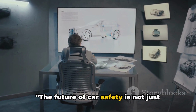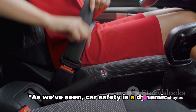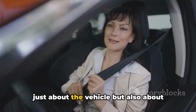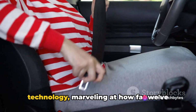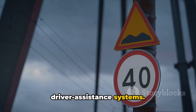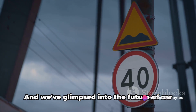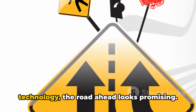The future of car safety is not just about surviving accidents, but preventing them altogether. As we've seen, car safety is a dynamic field, constantly evolving with technology. We've journeyed through the importance of car safety, understanding that it's not just about the vehicle, but also about protecting lives. We've traced the evolution of car safety technology, marveling at how far we've come from seatbelts to advanced driver assistance systems. We've decoded safety ratings, realizing that they're not just stars on a page, but critical indicators of a vehicle's safety capabilities. And we've glimpsed into the future of car safety, recognizing that, with emerging technology, the road ahead looks promising.